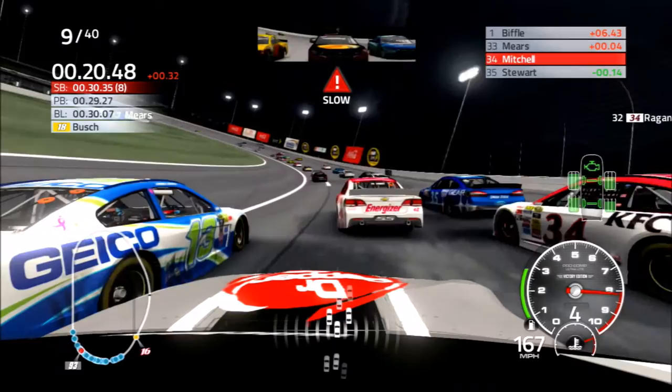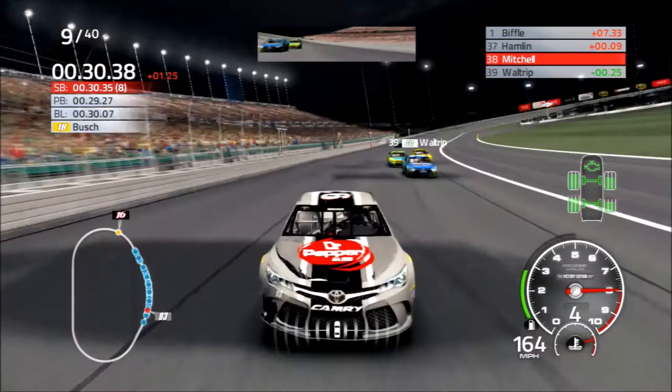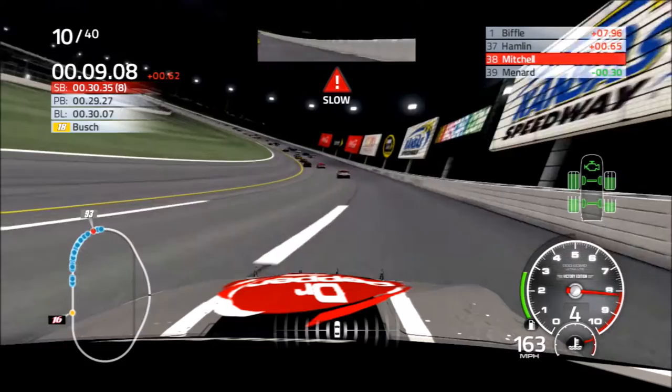Larson, why are you checking up so much? Oh, God. Check your inside. Why is he checking up so much? No harm, no foul. We lost a couple spots. We can make those back. Greg Biffle with a huge lead. What? Come on, don't destroy the right front, please. I need that. By 8 seconds.